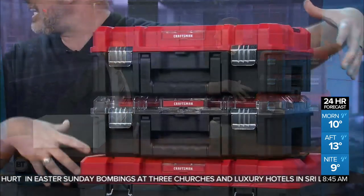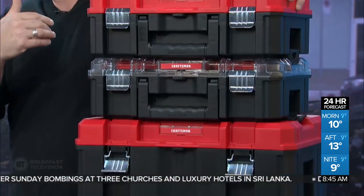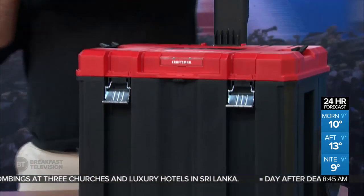So would you keep this inside when it's not gardening season, or keep it on your deck the whole time? Yeah, this can sit outside. It's weather resistant, so water's not getting in there. Just keep it outside, tuck it behind. But I'm going to take it apart to show you all the good stuff. Okay, and we're going to put you to the test.